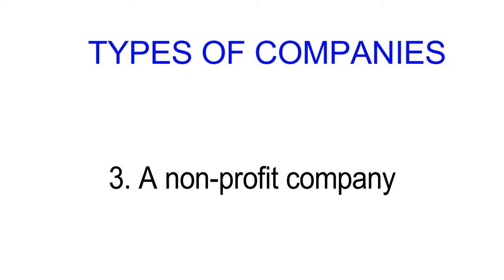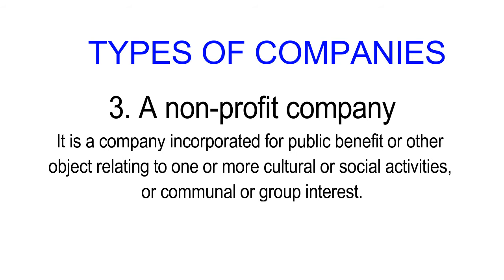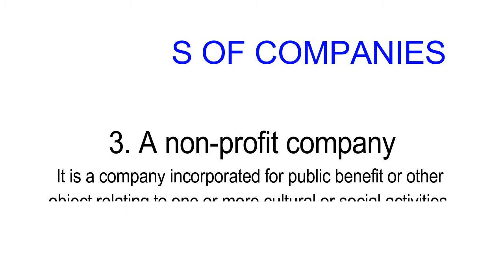And then finally, the third type of company is a non-profit company. This is a type of company that is incorporated purely for the public benefit or relating to one or other cultural or social activity. An example of this could be a church. The income and the property of a non-profit company is not distributable to its incorporators, members, directors, officers, or persons related to any of them, and must be used to advance the purpose for which it was created as set out in its memorandum of incorporation.